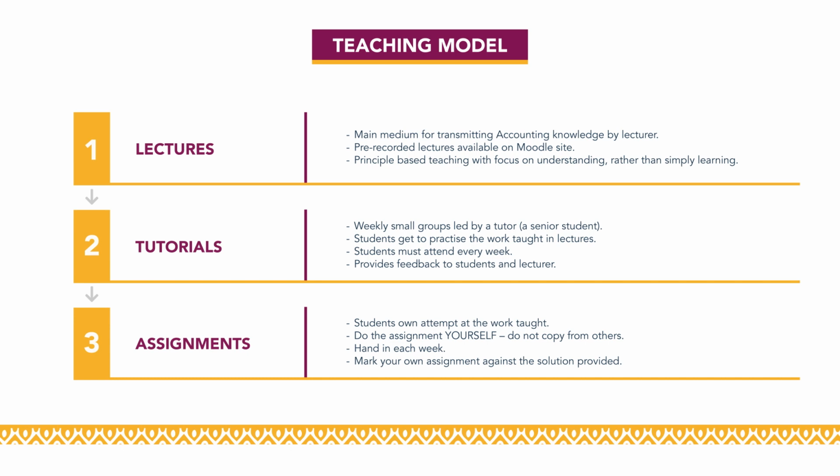The tutorials are weekly small groups of approximately 25 students facilitated by senior accounting students. Here, the knowledge taught in the lecture is consolidated by you completing practice exercises and receiving feedback under the supervision of a senior accounting student. Attendance at tutorials is compulsory. The third component is the assignment. The assignments are practice exercises that you must complete yourself and which must be handed in on the prescribed dates. Assignment submission is also compulsory.